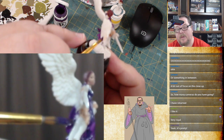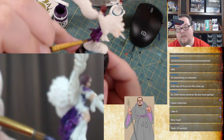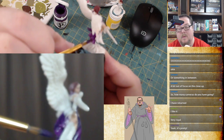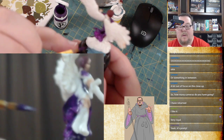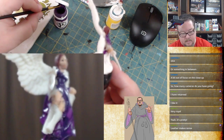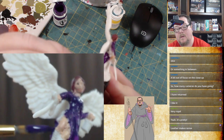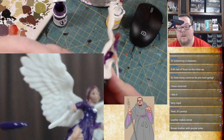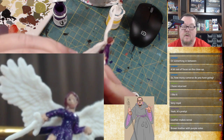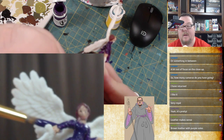What color am I going to do the boots? Should I just do the boots the same purple, or should I do like leather boots, or what? Should I do the boots? You think leather? Okay, I'll go leather. Brown leather with purple soles. Is that a thing you can do? Wait, is that a thing you can do? This is my fantasy world. Of course I can.